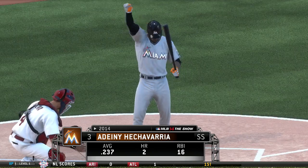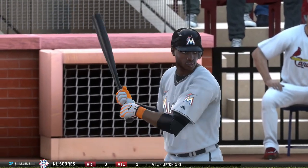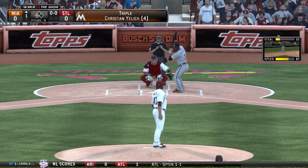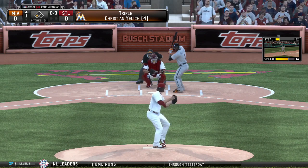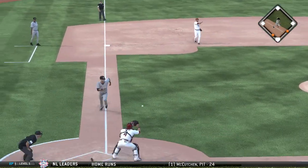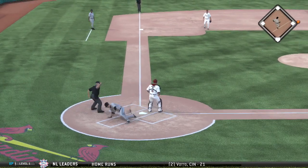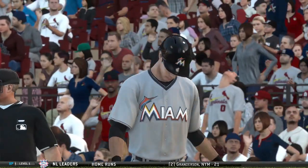Adeiny Echeverria will get his first shot here. 2 hits in 5 trips a night ago. Swing and a ball hit hard to third. Throw to the plate. The tag, and he is out at the plate. So much for our first run of the ball game.